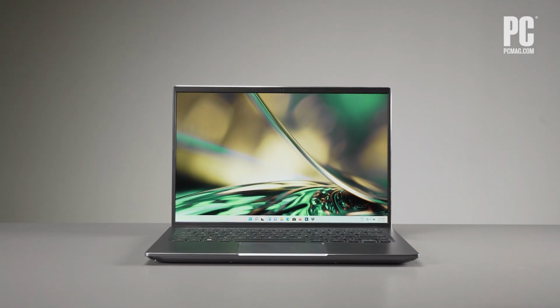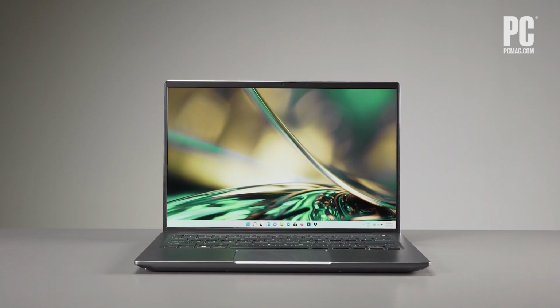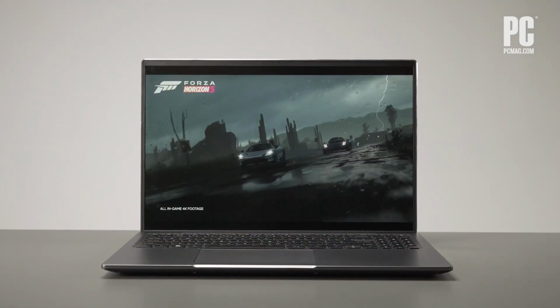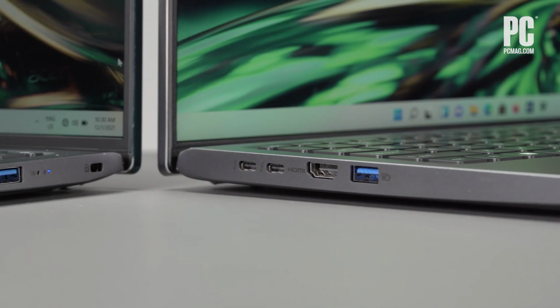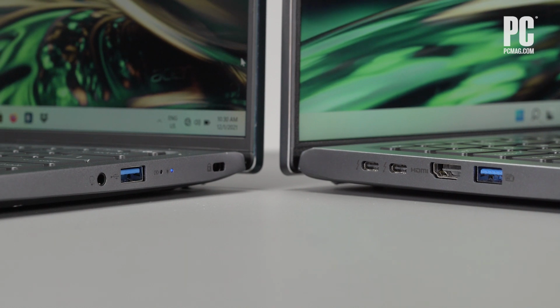The model is SFX16-52G. The G stands for graphics. And in this configuration, which includes that 16-inch screen, a Core i5P processor, 8 gigabytes of RAM, 512 gigs of storage, and the new Intel Arc GPU, excuse me, it's the DG2 SKU4. The important thing about this system, though, is that it's thin and light.